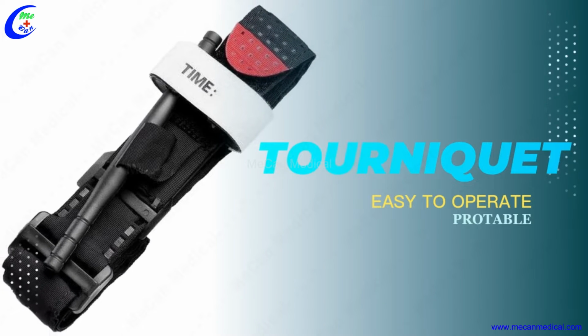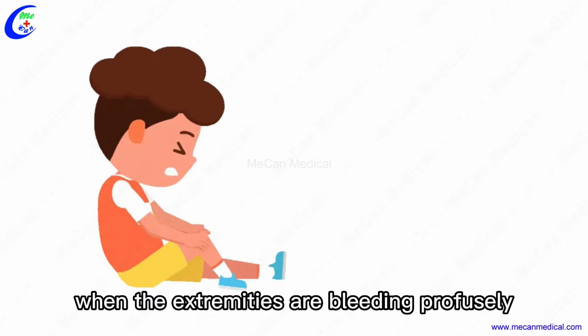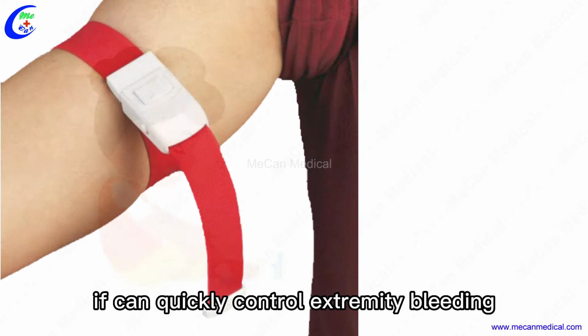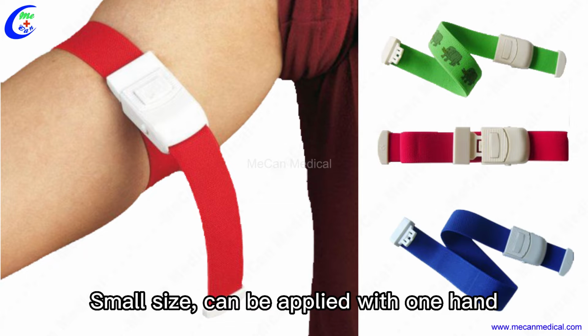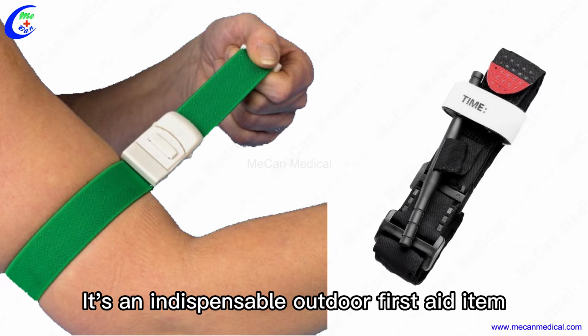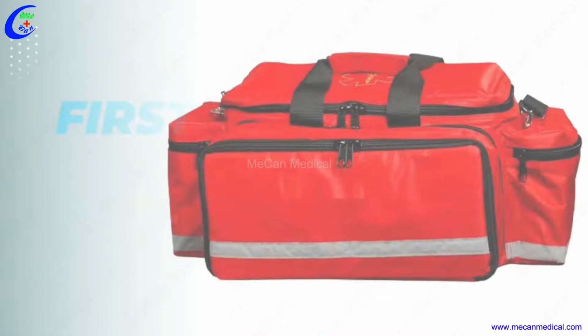Tourniquet. When the extremities are bleeding profusely, tie the tourniquet over the wound. It can quickly control extremity bleeding. Small size, can be applied with one hand, used by both conventional and special operation forces. It's an indispensable outdoor first aid item.